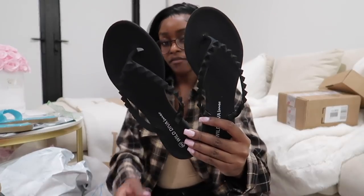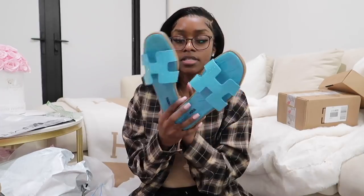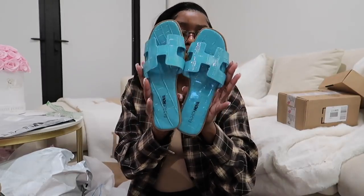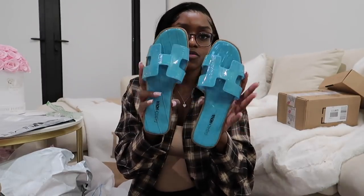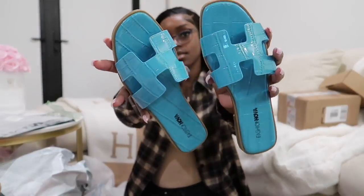I picked up these black flip-flops. I wanted some really nice flops that were more sturdy. They're still a basic flip-flop, but upgraded from the $2 ones you can get at Dollar Tree. These were the other slides I was telling you about. I feel like these look more like a dupe than the white ones I showed you from ASOS. I feel like this is more of the shoe that I've been seeing. I wish they had this in white, but they didn't.